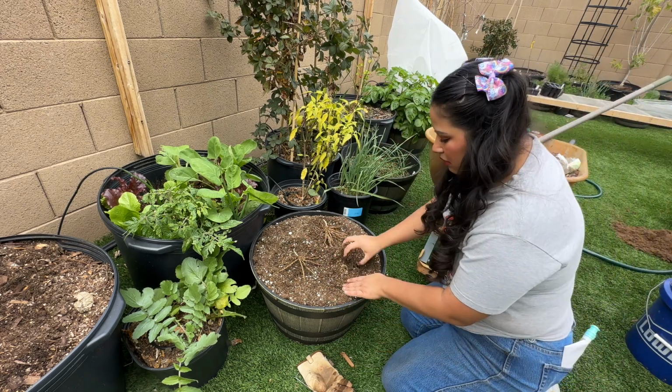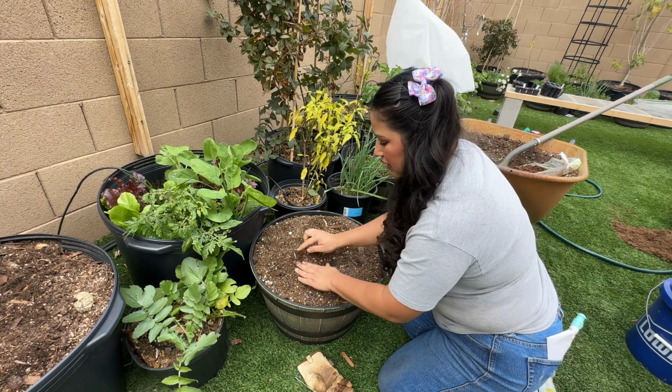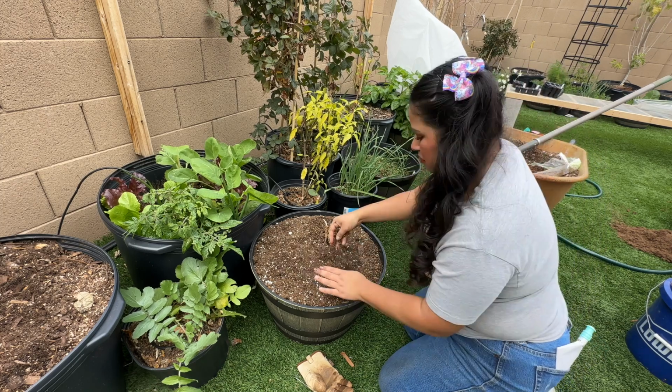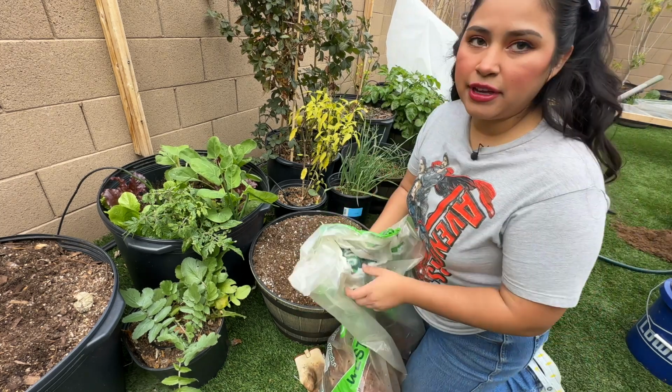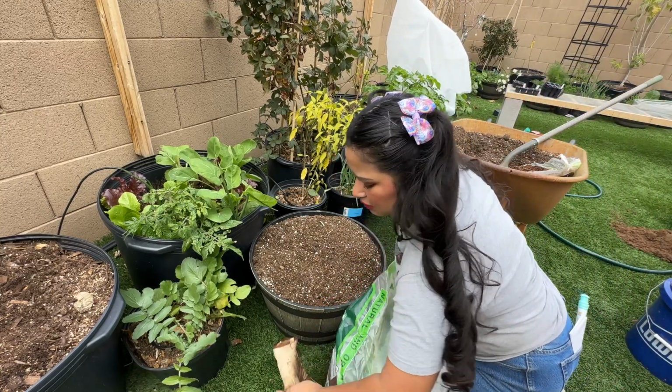Then I'm gonna take a little bit more soil and top all of them. I'm not sure whether to cover this little part up, so I'm just gonna dust a little bit of soil on top, but not too crazy. Next, I'm gonna add a little bit of mulch on top. I'm gonna be using some shredded wood. Let me see, I don't want splinters.